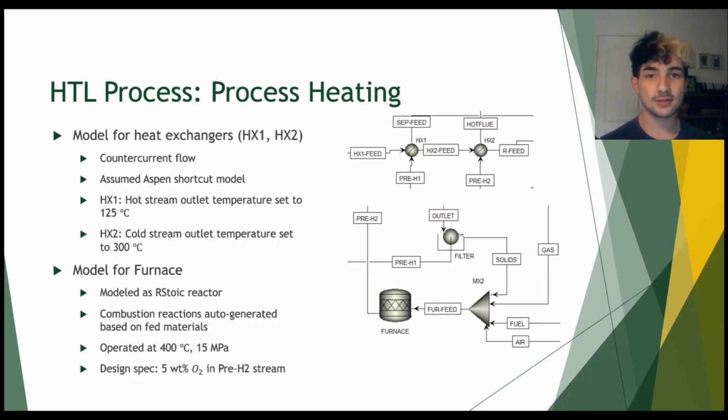For the process heating, the heat exchangers, denoted HX1 and HX2, were set so that they were countercurrent in flow and assumed to be the shortcut model provided in Aspen Plus. HX1 was modeled so that the hot stream outlet temperature would be set to 125 degrees Celsius, while HX2 would have a cold stream outlet temperature of 300 degrees Celsius.